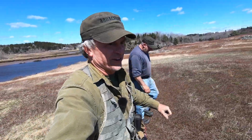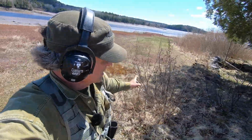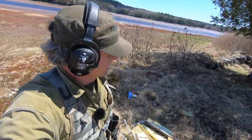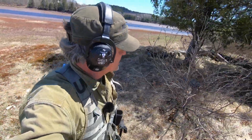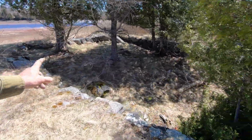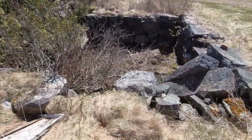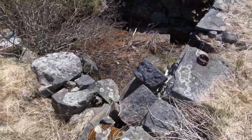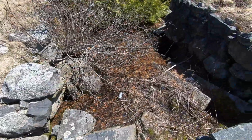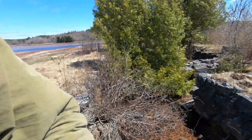All right, let's get to it. There's a giant cellar hole. Let's go over and talk to him real quick. Like I said, I left my machine down there, so I have to go back down. God, this thing's massive. And there's a fox den down there, too. That is a huge cellar hole, man. Don't think we'll be digging in it, though. Look at the size of those rocks. That's where he came down into the cellar right there.